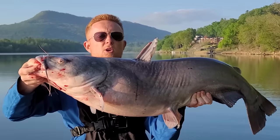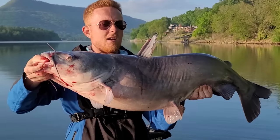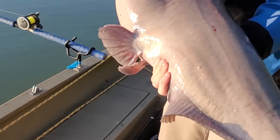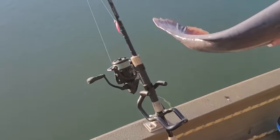Half pound blue cat, a beautiful fish to start the day. Sun's just coming up over the horizon out there, and we're gonna let her go, let her grow. Heck, look how thick that fish is. Slammed it. Nice. All right.